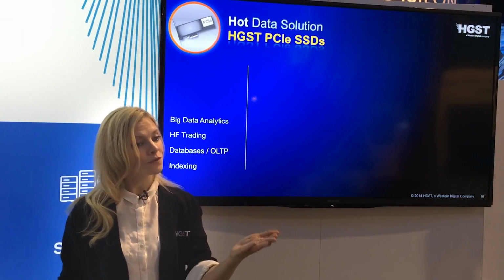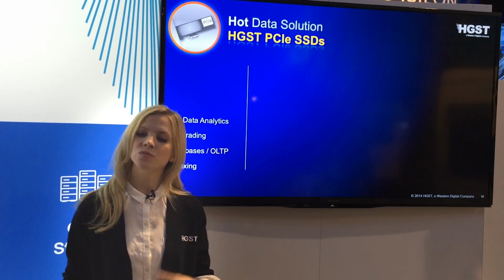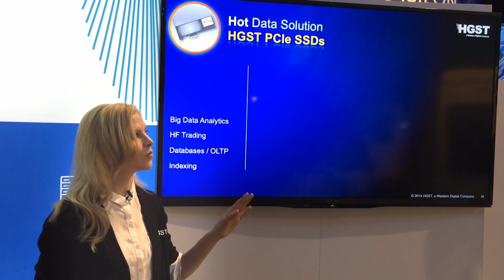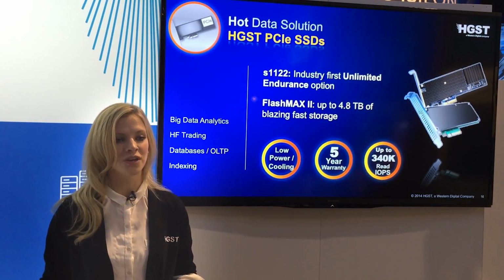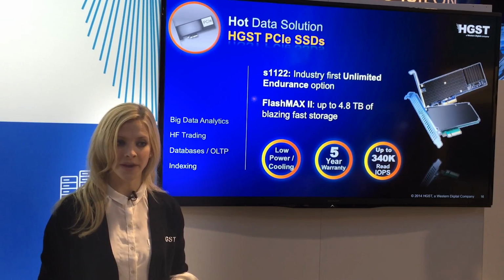Okay, we've talked about solutions for warm to hot, but some of you need super hot applications like big data analytics, high frequency trading, OLTP, and indexing. Applications where faster performance is the difference between seconds and microseconds. So for these red hot apps, you'll want to look at one of our PCIe Flash solutions. First, we have our high endurance S1122 PCIe accelerator. It's available in a capacity range from 800 gigabytes to 2 terabytes.